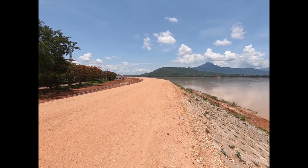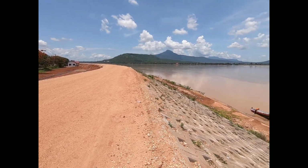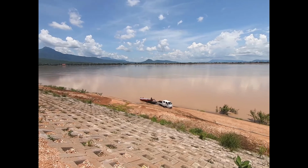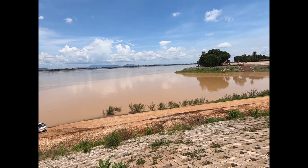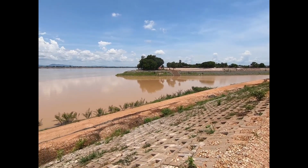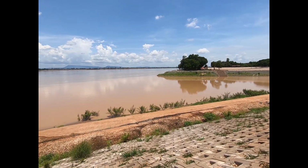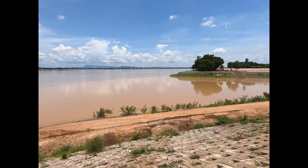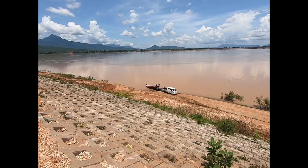Yeah, well there's certainly some extensive bank renovations going on here. They've probably raised it 8 metres. And where we're at is the junction of, I don't know what that river is, but that one runs into the Mekong. And Pakse, I think in French, yeah, I think that means river junction or something like that.